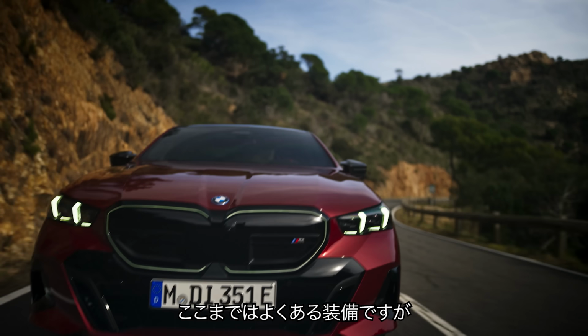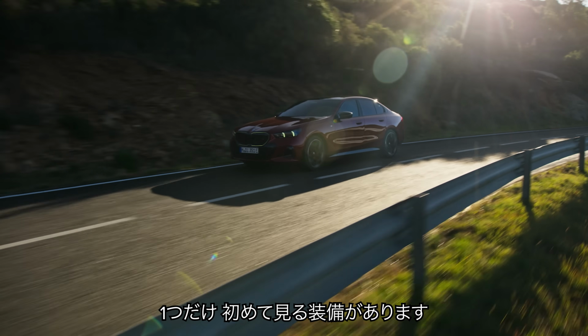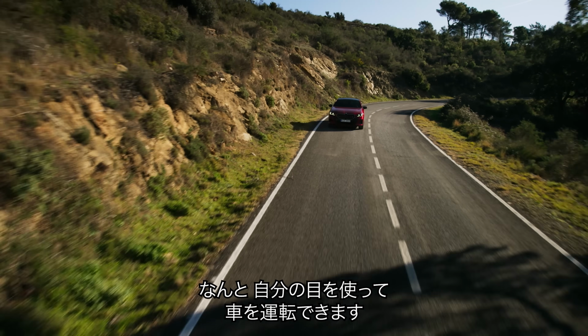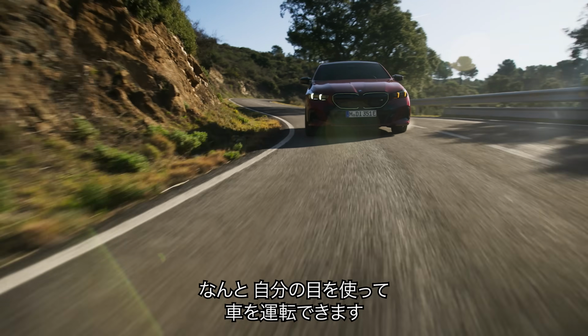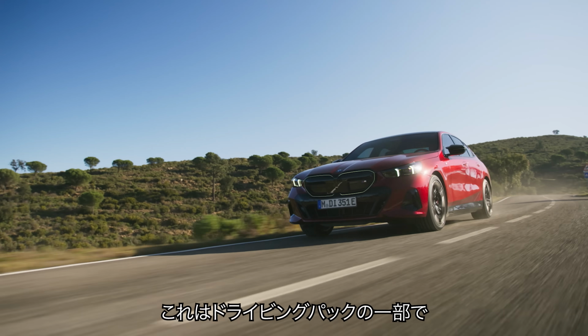To be fair, I've seen all this stuff on many cars before, but the new 5 Series has one option that's totally new to me. In fact, it's a first for BMW as well. You can drive the new car using your eyes. Well, sort of. This is all to do with the optional Driving Assistant Professional pack.